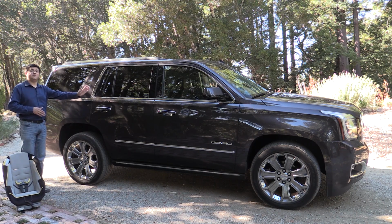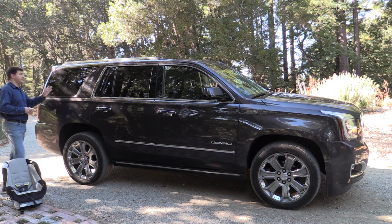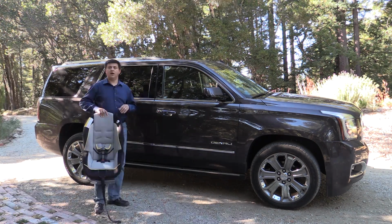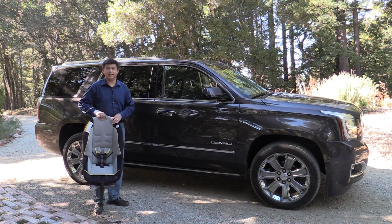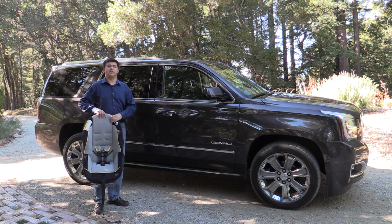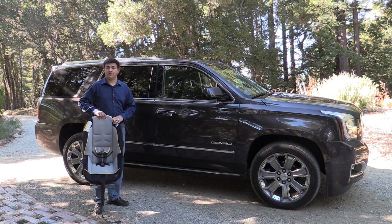We don't really change any dimensions internally. All we do is we get some extra cargo room right back here. Although there are significant luxury differences that separate the Chevy, the GMC, and the Cadillac, none of them really affect the installation of child seats, so this video does apply to all three brands.